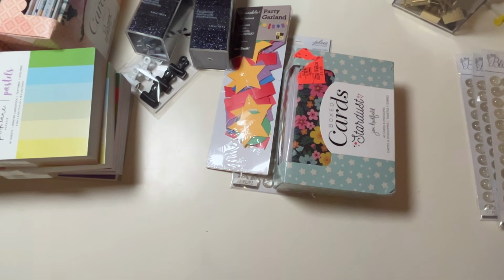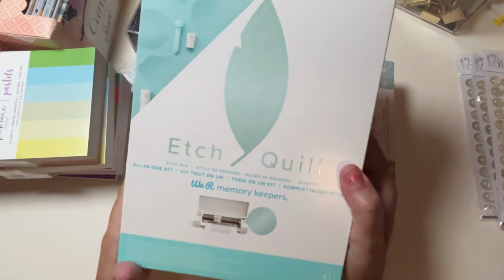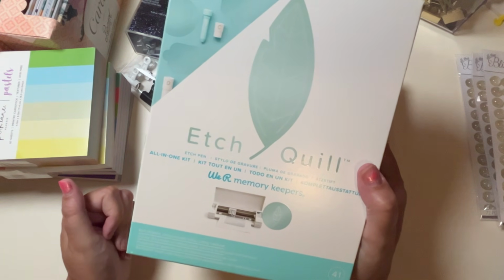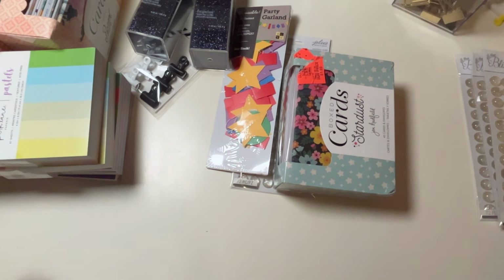I got this, which was a very cool find. It's an etch quill, and this goes with the cutting machine if you have one of those. It goes with the Cricut, the Brother, the Silhouette, and I think the Sizzix. But I wanted to show you what was inside this one because it was so neat, and I actually think I'm going to use this. I don't use my cutting machine very often, but this is going to make me do it, I think.